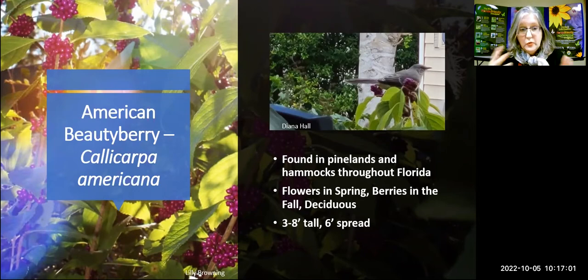People do make jams and jellies out of this. You can find that online, and I've seen that pops up all the time this time of year. I'll tell you, you need to add a lot of sugar. It's edible, but it's not all that sweet on its own. But it makes an absolutely gorgeous landscape plant.